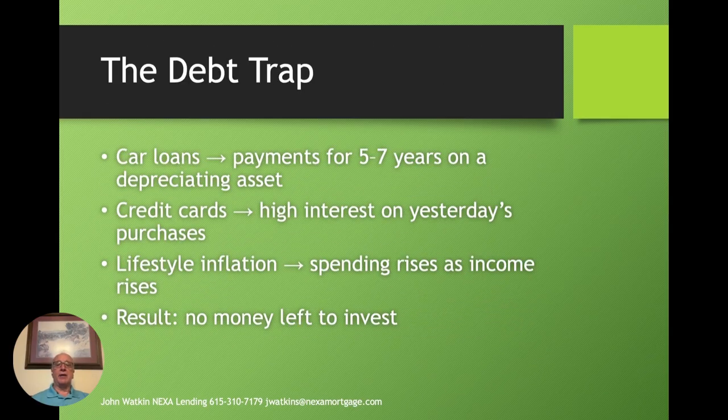Credit cards, high interest rate on yesterday's purchases. Lifestyle inflation. What that means is the more you make, the more you spend. And the end result for doing all of these things above is you're going to be left with no money.